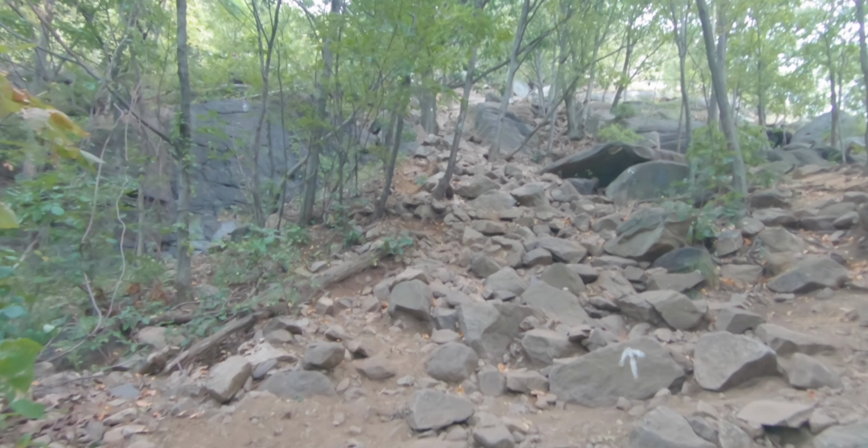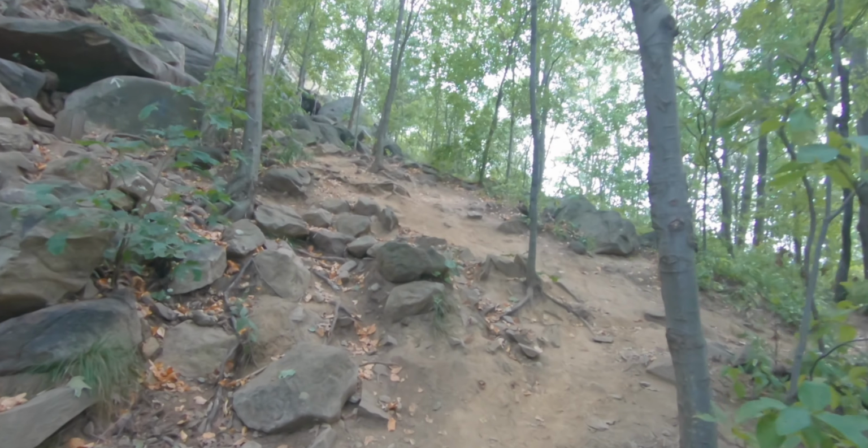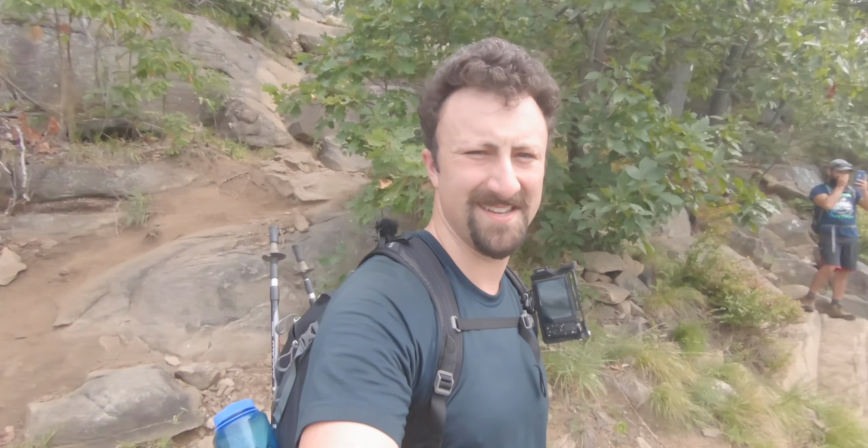This is gonna be a scramble. All right, switchbacks. Switchbacks are good. Decent view. Not bad. Not bad.